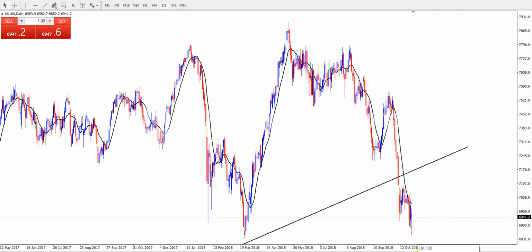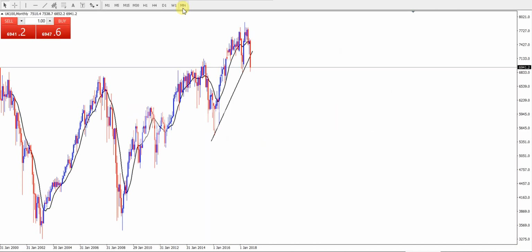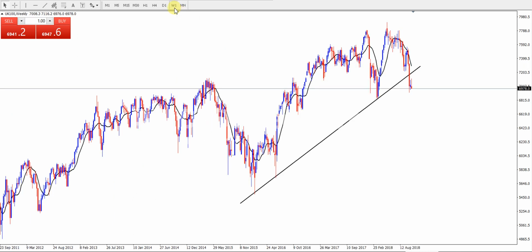I would suggest, if you are going to use the FTSE 100 as your rudder, as your compass, you would wait for a pullback, a significant pullback on this pair before it continues with the sell. But you can see that it's clearly in a sell. It's clearly in a sell region.